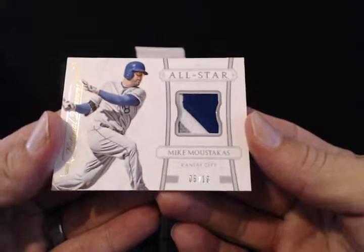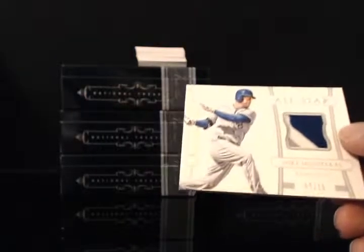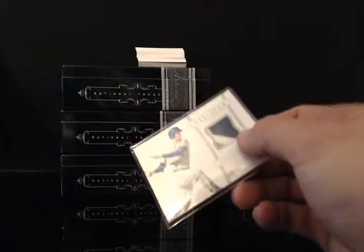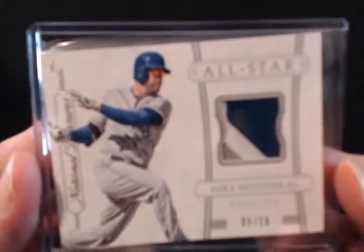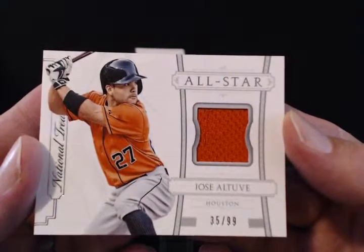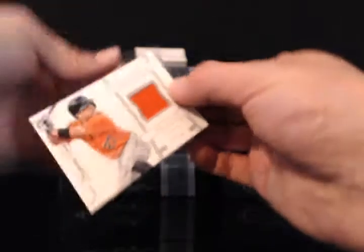First up, All-Star Mike Moustakas. 1-2-3 color, 5/10 for the Royals. Royals are doing very well. That's DJ and Tino. Nice pickup with the Royals, man. Come on, Red Legs. I think this is the first Astro. Jose Altuve, All-Star, 35/99. For the Astros, that's JPR.